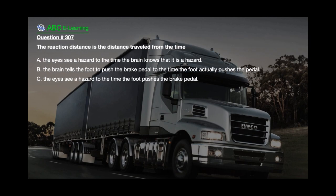Question number 307. The reaction distance is the distance traveled from the time A. the eyes see a hazard to the time the brain knows that it is a hazard. B. the brain tells the foot to push the brake pedal to the time the foot actually pushes the pedal. C. the eyes see a hazard to the time the foot pushes the brake pedal.